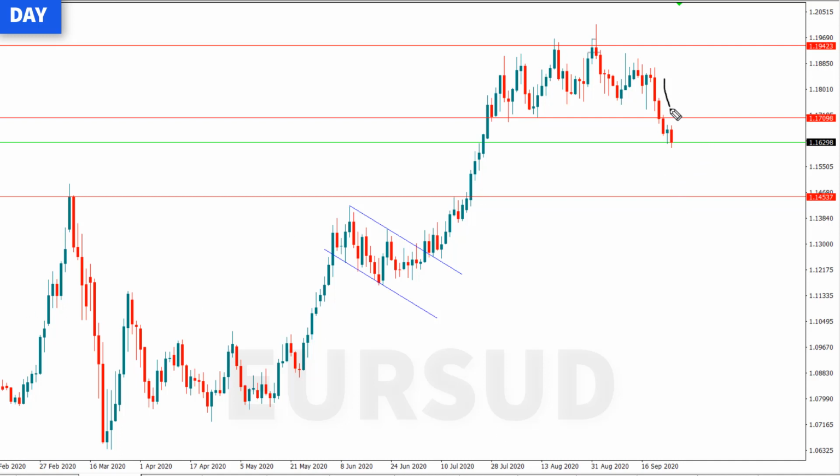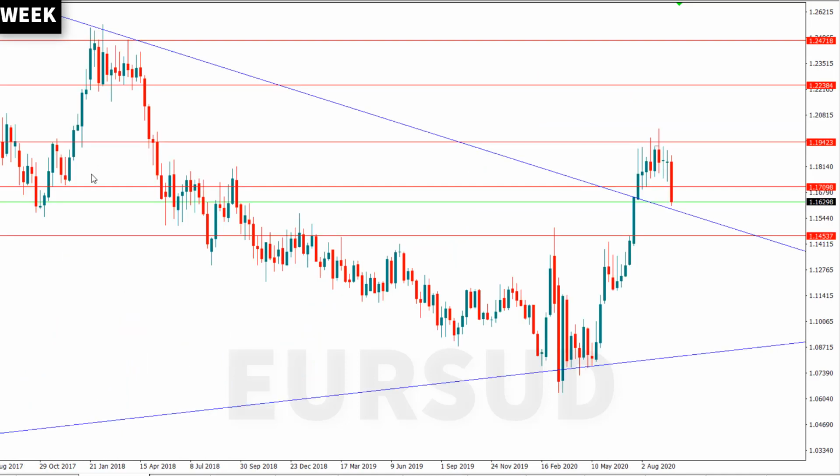We can see the euro USD ensured a daily close below the key level structure of 1.17098, which was a support for these rejection swings right here. And the reason why I don't want to short this currency pair is right on the monthly chart frame, but we can as well see the image on the weekly chart frame. So on the weekly chart frame right here, I'm gonna zoom in. Here comes the weekly chart frame.